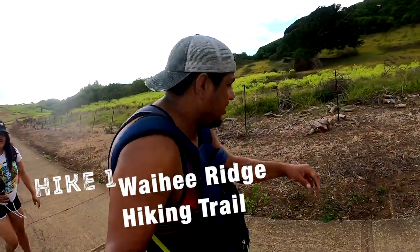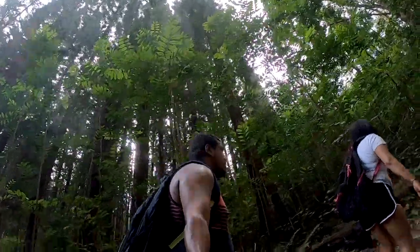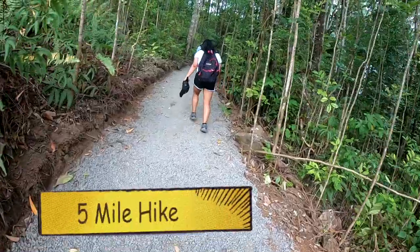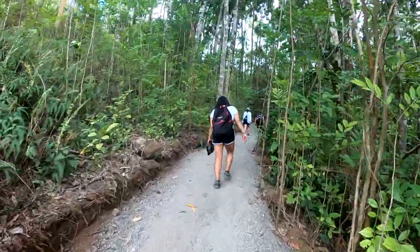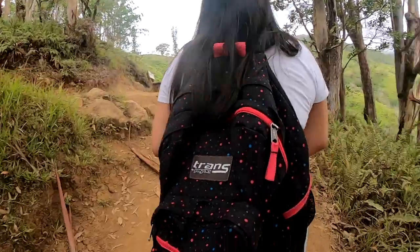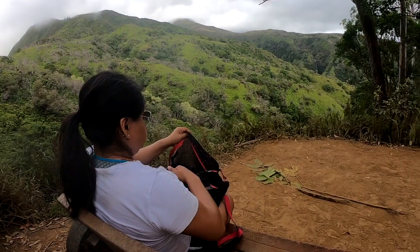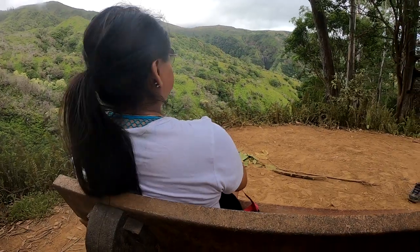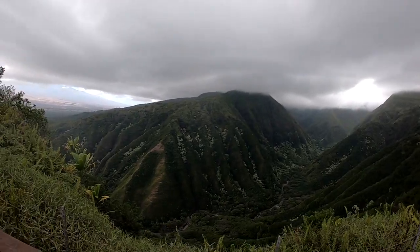This is a moderately hard hike. Take it from me, I have a bad knee but was still able to complete it. It is a 5-mile round trail that ascends 1,500 feet through a lush forest of guava, ferns, and nature at its finest, man. As you march your way towards the clouds, you'll notice the views of the ocean and the perfect blue sky, so have your camera ready. This hike is known as one of the most scenic hikes in all of Maui.